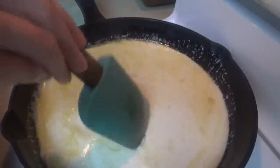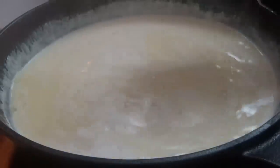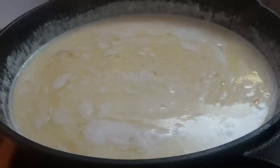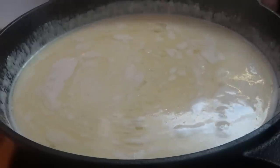I've got it a little over medium. Okay, it's starting to thicken up around the sides. We're gonna go ahead and add in the Parmesan cheese now. I removed it from the heat. We're gonna put in 1 cup of grated Parmesan. We'll see if we need to add any more.